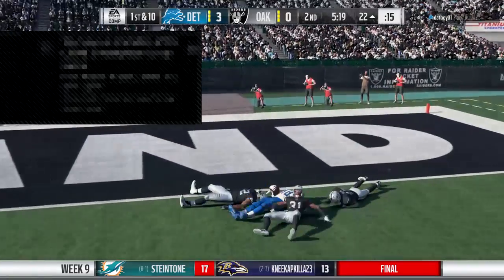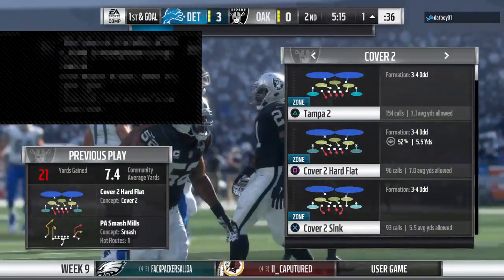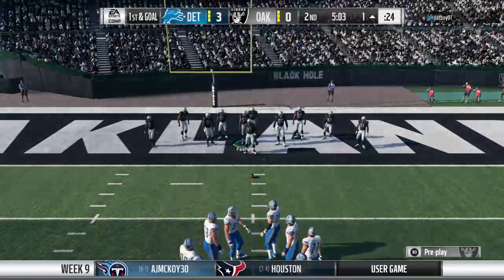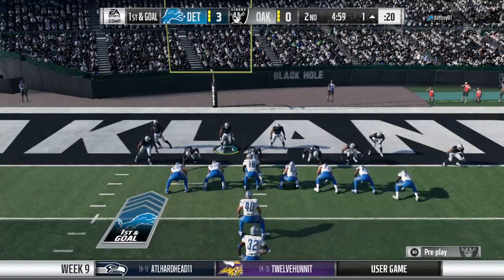The swing pass caught, and he doesn't quite make it. They do stop him, but he gets it all the way down to the 1. And a nice gain of 21 yards. Two big plays in succession. Not sure this D knows what hit him, but now they got to get ready. It's 1st and goal.